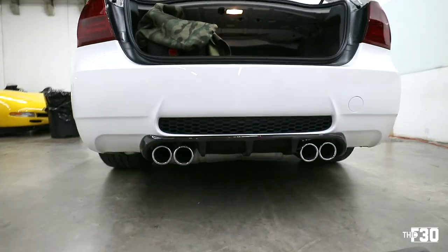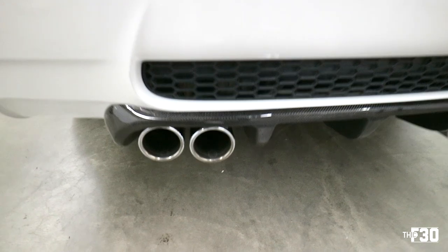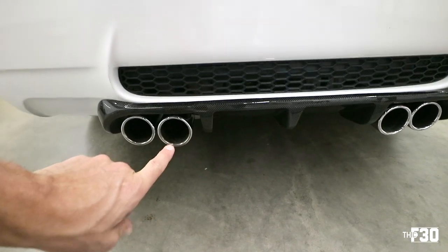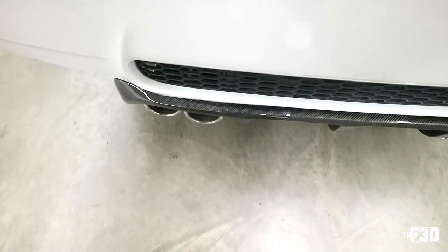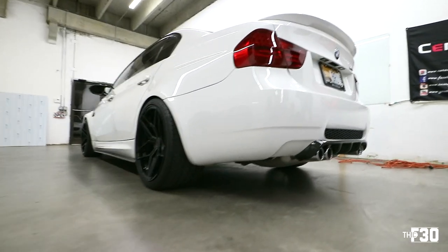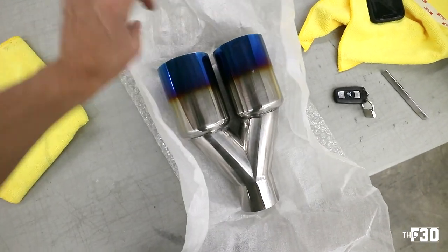All right, got that diffuser on. Looks pretty good. So if you look at the exhausts right now, they're obviously pretty sunken in. So we got the new tips going on, which I'm gonna show you guys in a second. We'll make sure those come out nice and flush to the edge, but you can look super clean. I dig it. Super clean, just real subtle. Nothing too intense. I like it.